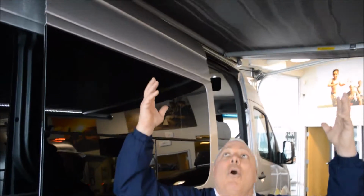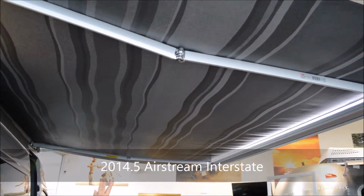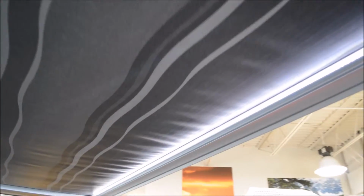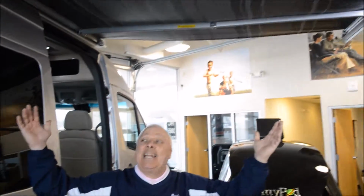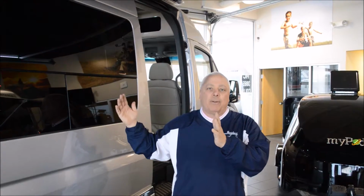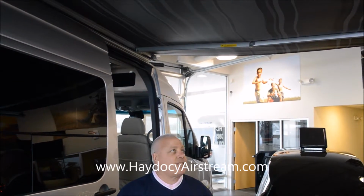The Fiamma overhead armless awning, which is done in Italy, Sunbrella fabric. Notice the cute detail as far as all the LED lighting. The great thing about this 8-foot extended armless awning, David, is that you can put it at any point you want. You've got cars beside you, you can only use a couple of feet of awning. That's cool. Also, it has a seismic sensor. If the wind catches this awning at all, it automatically retracts. Just one of the details that I think puts this B-class Benz above all the rest out there.